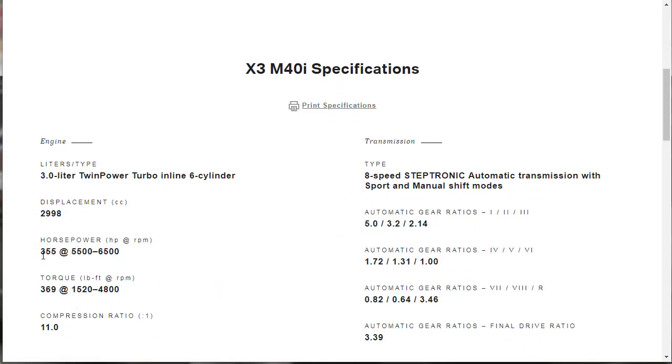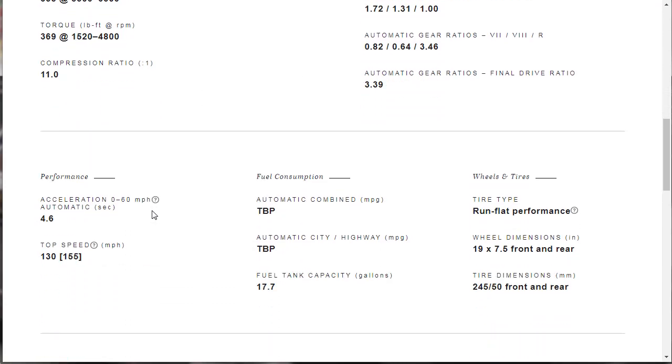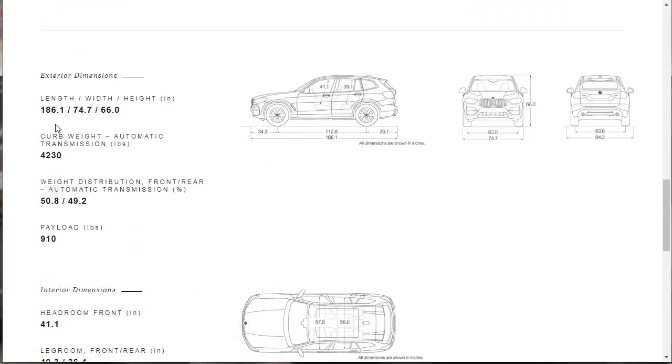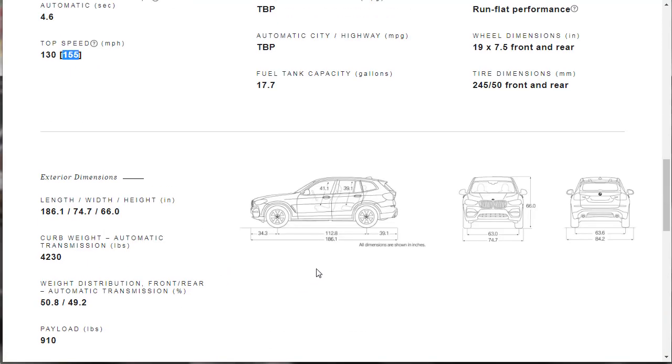There's the torque. There's your horsepower. Your compression ratio is 11 to 1. Top speed ours is going to be 155. Run flat tires, that is correct. The length is 186, right? I don't know what the towing capacity is. Shoulder room is adequate at 57. That's good. Front and rear, 56 in the back. Headroom's 41.